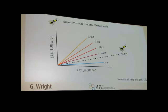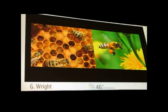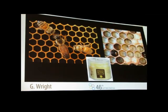In previous work that I did with Anthony Baudo, who was in Christina Grosinger's lab, using this approach and these particular diets, we found that bumblebees regulate their intake to a diet that was about 14 parts amino acid to 1 part lecithin, which is pretty dilute in fat. It's a relatively high protein diet, and that's for a forager, not for a nurse. They have a slightly different biology. So we use nurses. We were interested in the nurses because they're the ones that eat the protein.